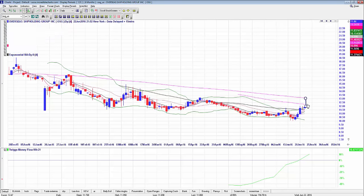If we look at an extension of that from $12 up, that takes us to at least $13, which, surprise, surprise, is also where the next moving average is. So we've got at least $1 of movement there, which I think is excellent. So with this one, OSG, it could actually be a much longer term great bull ride. I like fallen angels even in bear markets.